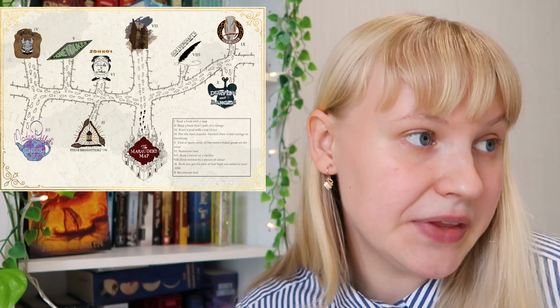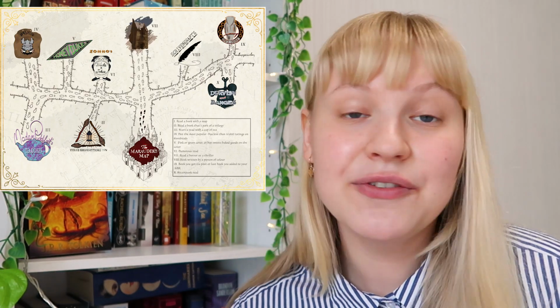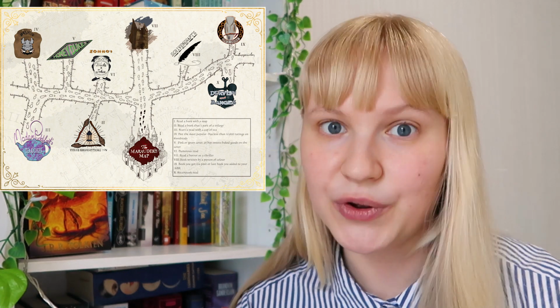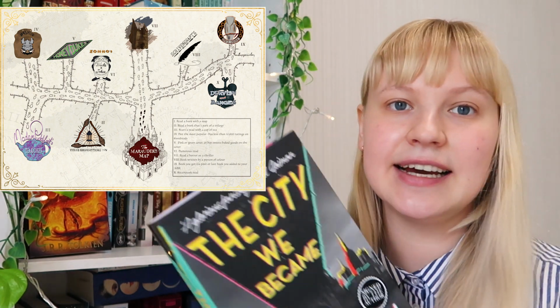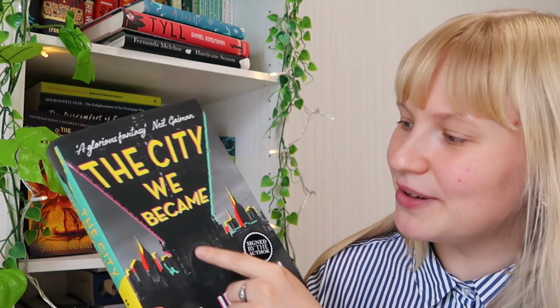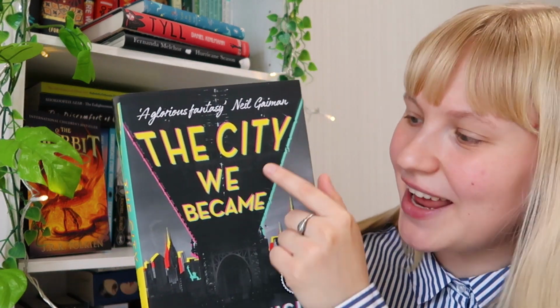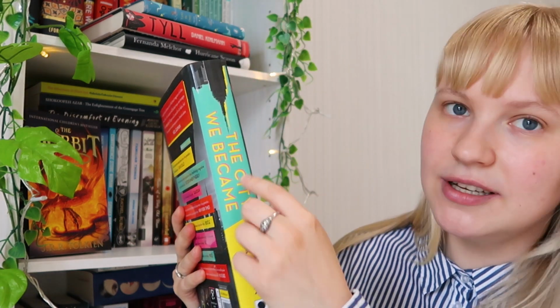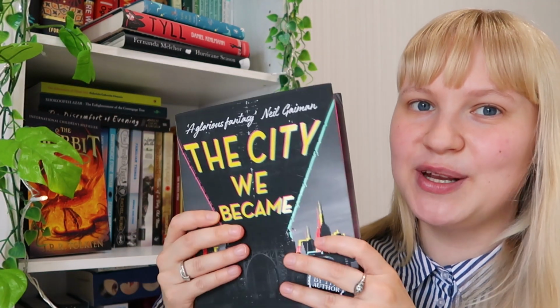Next one is Honeydukes, and for Honeydukes you need to read a book with green or pink on the cover. For that, I have The City We Became. If you can see, there is pink right here and green right here. You can see it better on the spine, green, and it also has pink sprayed edges. So it has a lot of pink and green going around.